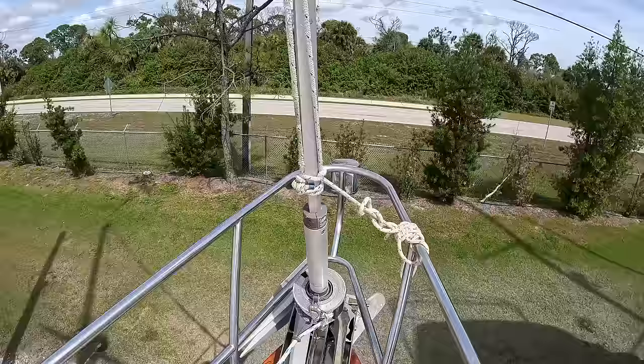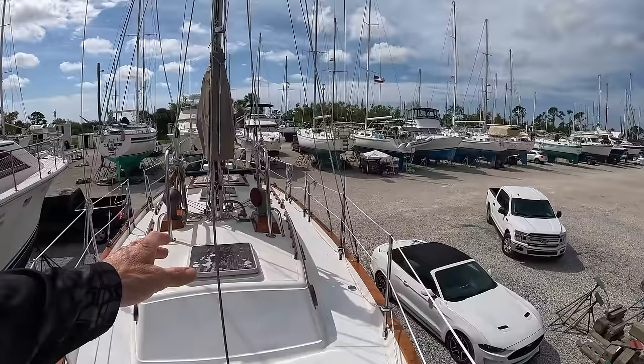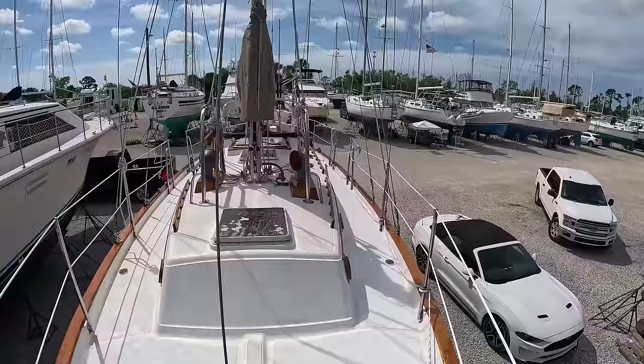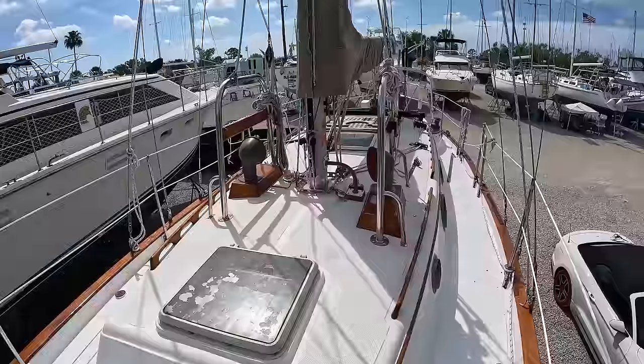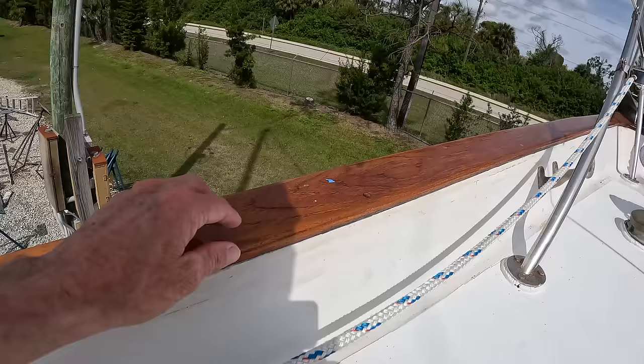I like the decks on either side of the cabin top. A lot of room, nice and clean, room to run and operate. Again, nice varnish, just finished. Get some of that tape off here.